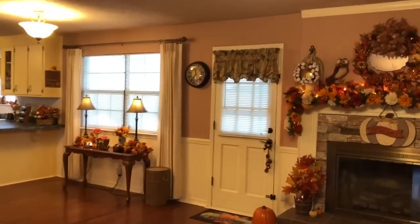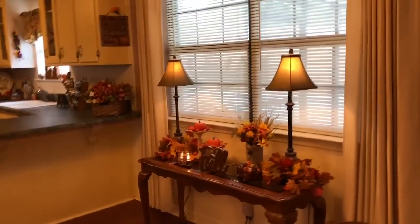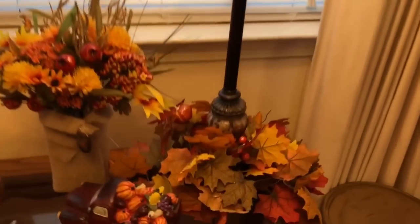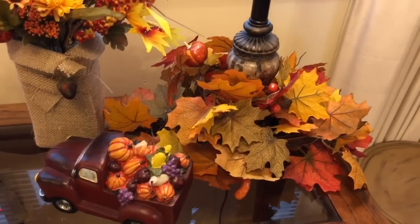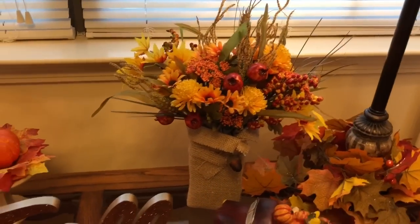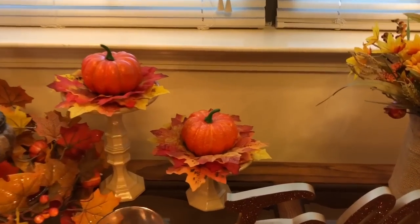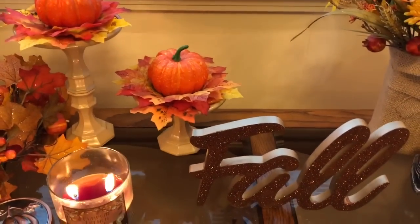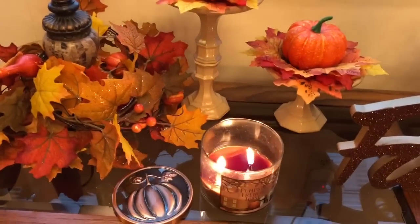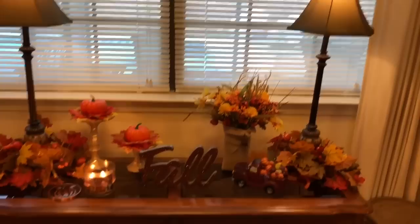okay, we'll head in here to the sofa table, which isn't near the sofa. Okay, and I just have some leaves, garland put there, and a truck, and one of my little projects. Basically, this table contains most of my projects. And I love that candle. It smells so good. But that's how that turned out.